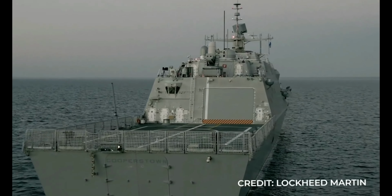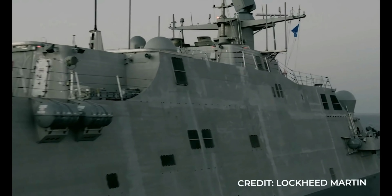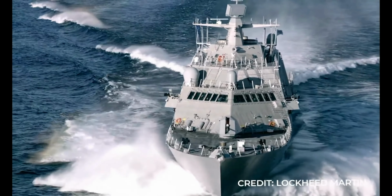After its christening in February of 2020, the USS Cooperstown underwent numerous tests in Lake Michigan, testing everything from its speed, maneuverability, automation, and core combat capabilities.